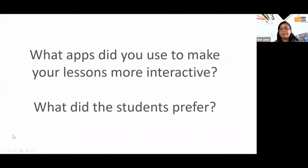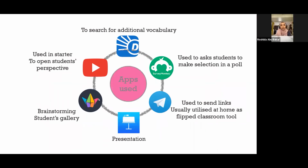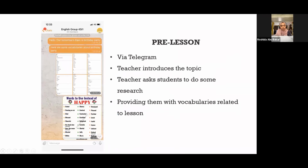I think it is self-explanatory, which is the apps that you used. If you could just have a look at the next slide. Okay, so the apps that you've used to actually get them to engage, the ones that we are kind of familiar with. If you can just talk us through the planning. If you look at the next slide, which is on the pre-lesson, and then the during, and then just the post-lesson, if you could just explain a little bit about that.